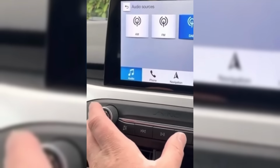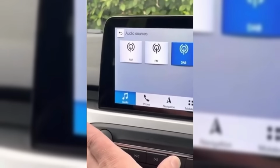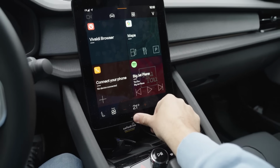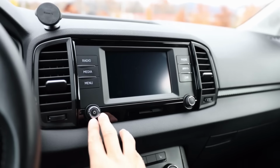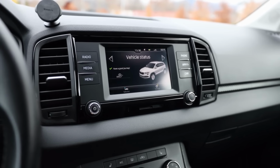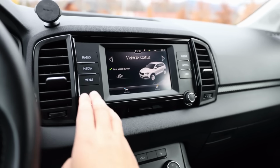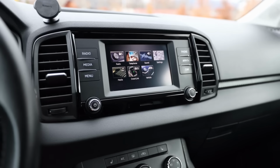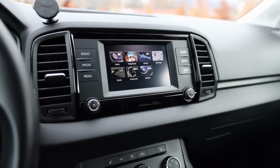Before you start thinking about expensive replacements, try this. Hold your power and volume down buttons simultaneously for 10 to 15 seconds until the screen goes black and reboots. Some systems use home plus back buttons instead. This forces your infotainment computer to restart and clear software glitches, just like rebooting your phone. It fixes frozen screens, dead Bluetooth, and navigation crashes without losing your settings.